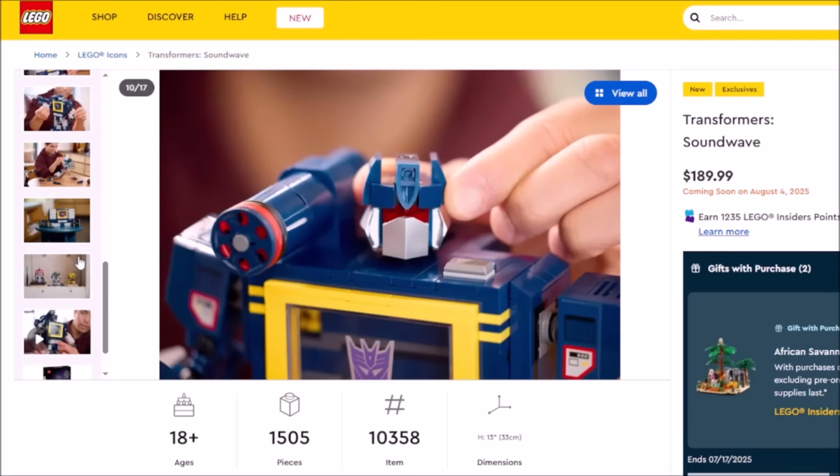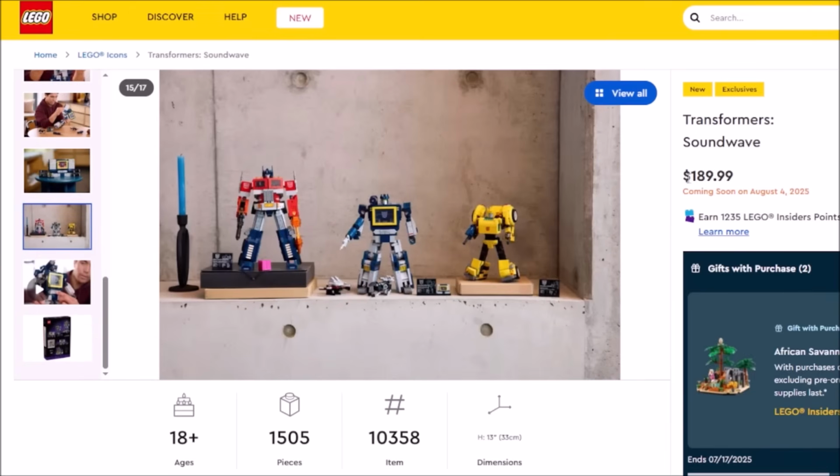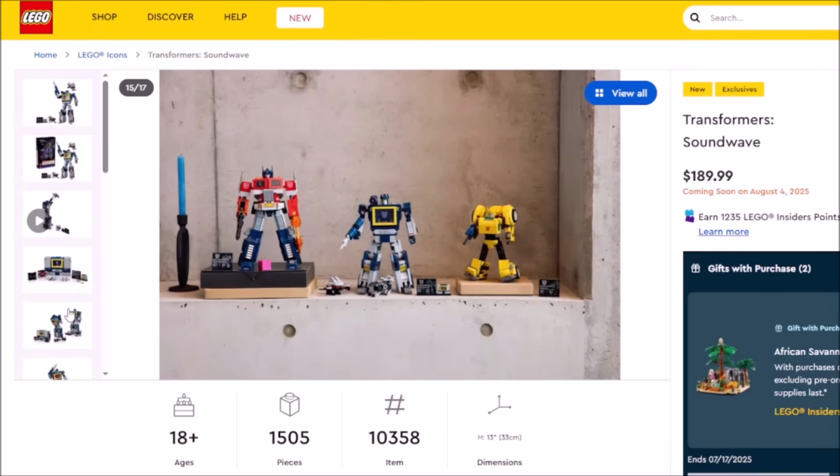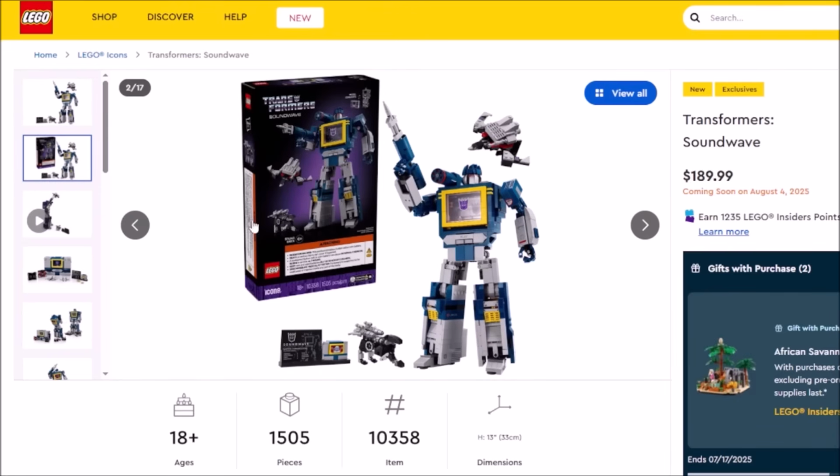Now, in terms of what I hope to see next for Lego Transformers, aside from cheaper prices, I think we need to get through some more iconic characters. We do have rumors floating around right now that we might be getting Ratchet or Grapple. Ratchet, I could see. Grapple's a very weird choice. Like, we're gonna do Grapple before Megatron or Starscream or even Grimlock. I would say do Megatron or Grimlock next if I had it my way, or even Starscream.